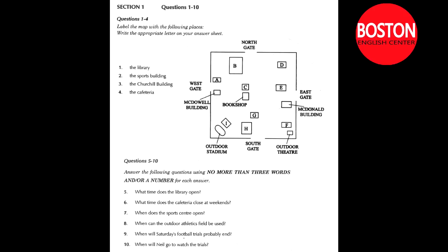Where's the cafeteria? I know it's next to the bookshop. And can you see the bookshop? Well, hang on. It's right there, here in the centre of the campus. A great central location, if you ask me. What time is the library open? It's open from 8 a.m. until 10 p.m. And the cafeteria? 8 a.m. until 7 p.m. Is that every day? Someone said that it isn't open so long at the weekends. No, it's every day. And the sports centre?